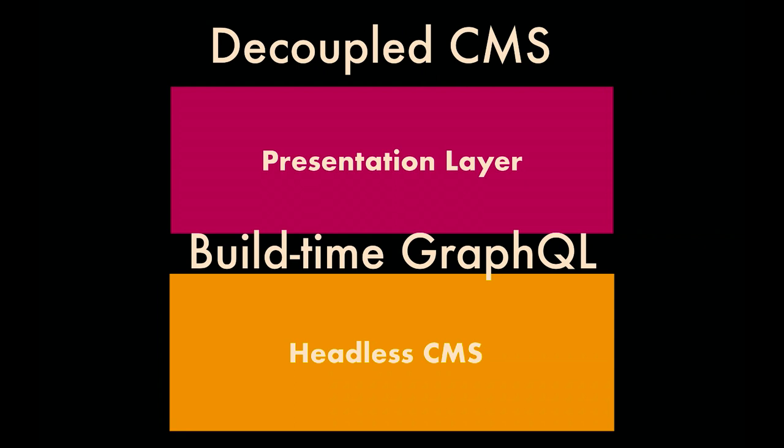Yeah. So, what are the typical cases where you have to do a full site rebuild? Is it just site redesigns, global navigation changes? Are these the situations where you have to do a full rebuild?